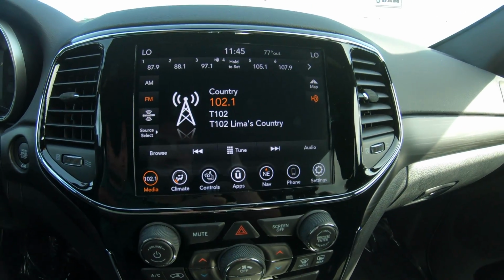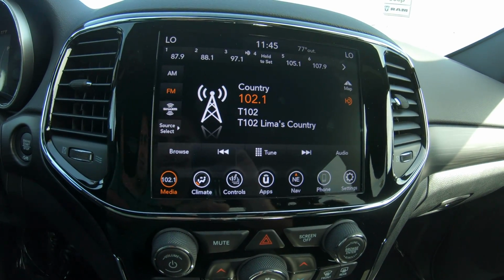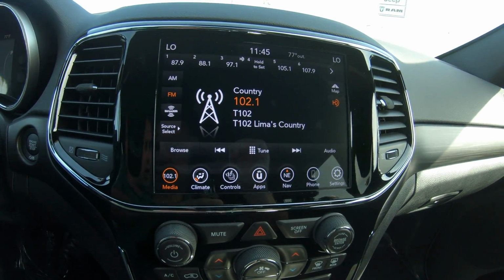This is an 8.4 inch touchscreen radio. It's going to have your AM, your FM, and also your Sirius XM radio, which you do get a free subscription with when purchasing this brand new.